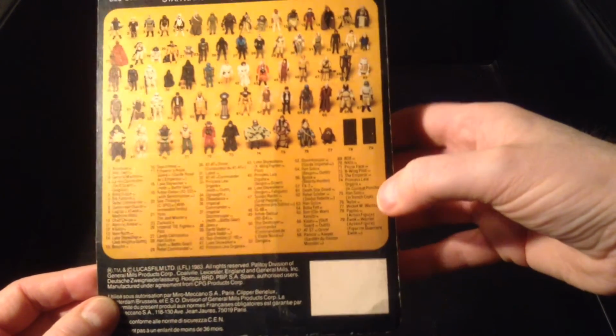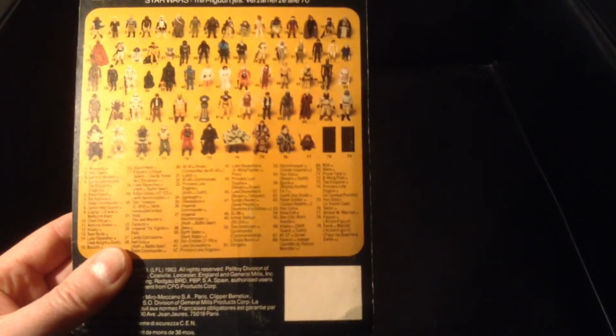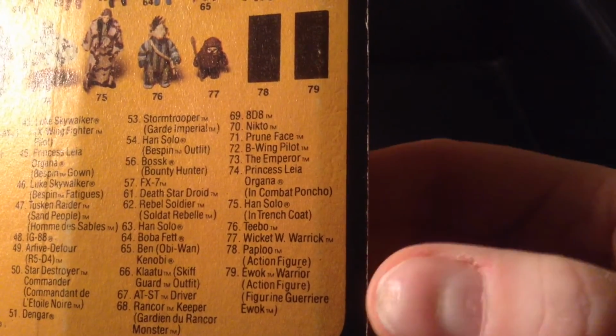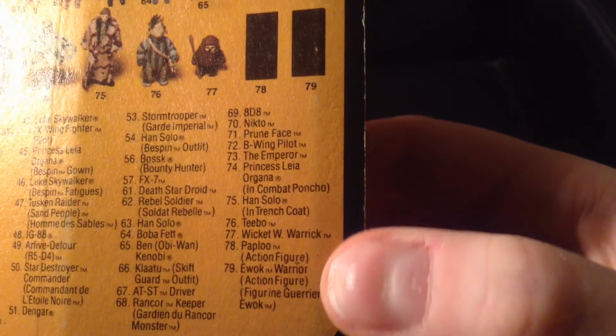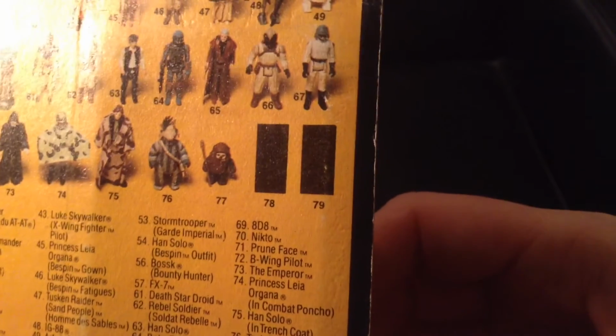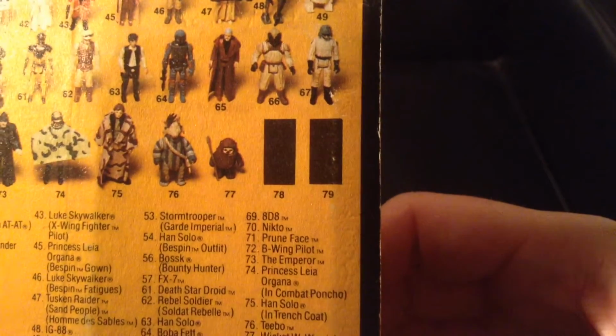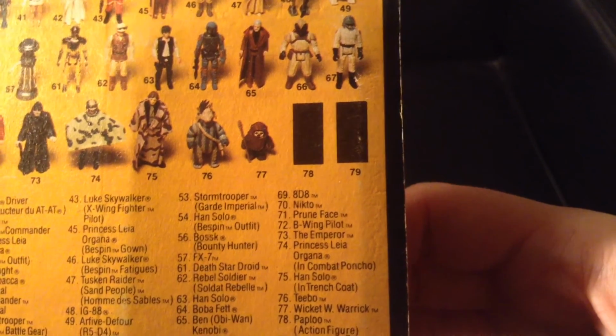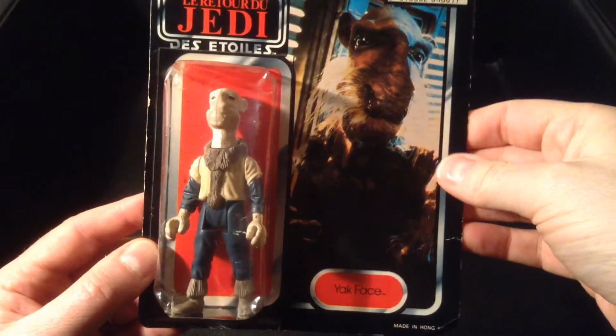And I'll just zoom in here so you can see what I'm talking about. Yeah, so if you notice there, number 78 and 79. 78 is Paplu. 79, Ewok Warrior. And they are just blacked out, like somebody's taken a jiffy marker to them. But I've seen this on a lot of Yak Face boxes. I'm not sure why.